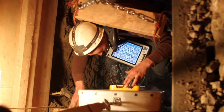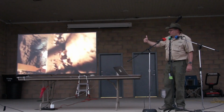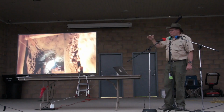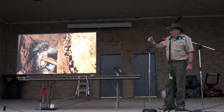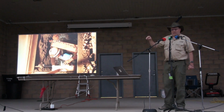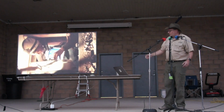So right here, we start going up, and we're capturing the data as we're going up to see where the voids were on the other side. And you'll see that here in just a minute. And so there's the definite void signatures, so we told the individuals that were with us, you want to dig right here, because this is going to break into the chamber. And sure enough, we did.